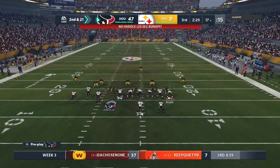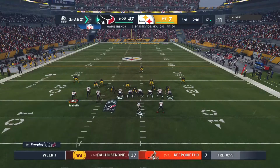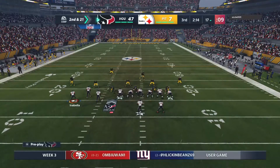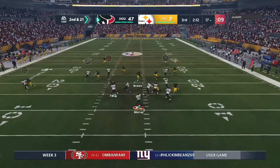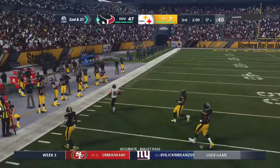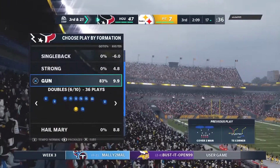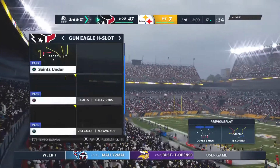Well, they're in some hot water now. After that sack, it's 2nd and 21. Out of the gun, here's Murray. Ruggs, the intended receiver, and it's 3rd down.